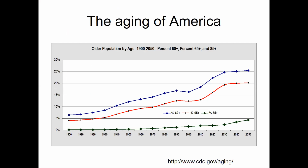So here is a slide from the Centers for Disease Control, the CDC. This is not from your textbook, but I always like to show it just to think about what's happening in the population and what age groups we're sort of seeing. So this is the percentage of the population over the age of 60. That's the blue line. And you can see that has been increasing, kind of lulled, and then we have a huge increase, and now we're kind of projected to stabilize towards the middle of this century. The percentage of the population that's over 65, similar increases.